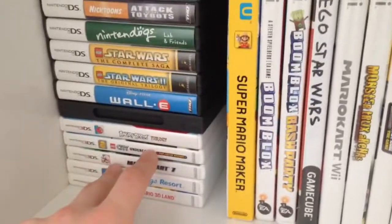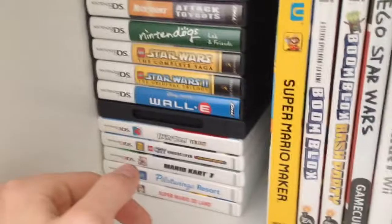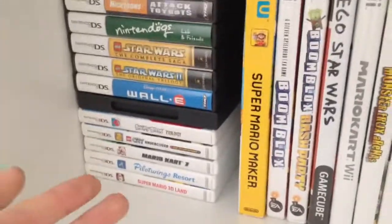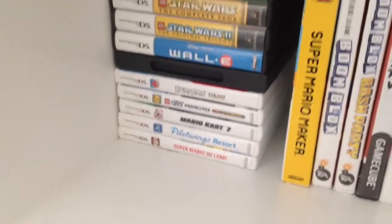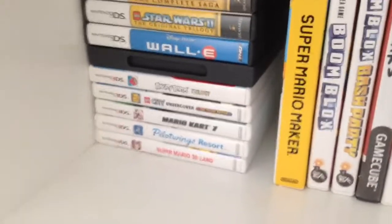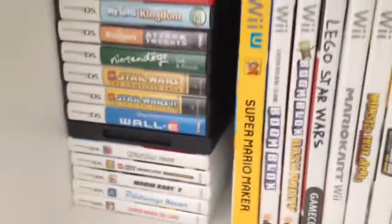This is not all of the 3DS games I have. I actually have like two other 3DS games, Super Smash Bros. and Transformers Prime, but I don't have those here because I'm playing them right now. Well, not currently right now, but I think I left the boxes in the camper or something, so we need to go get those in the future. So yeah, that's all these games.